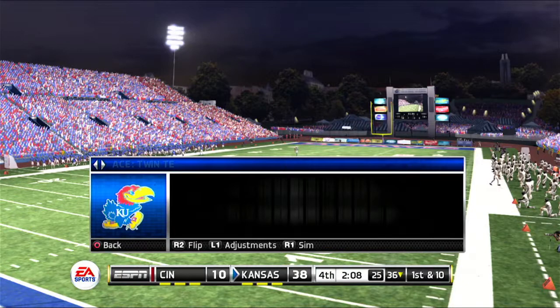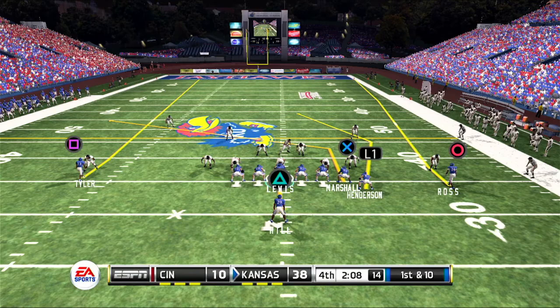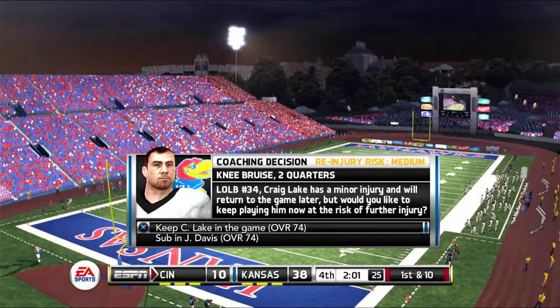Down 10. Look at throw on first down. Brought down at the 32-yard line. Nice interception. Too bad they weren't playing like this to start the day. Yeah, their defense took a little too long to get into this football game.